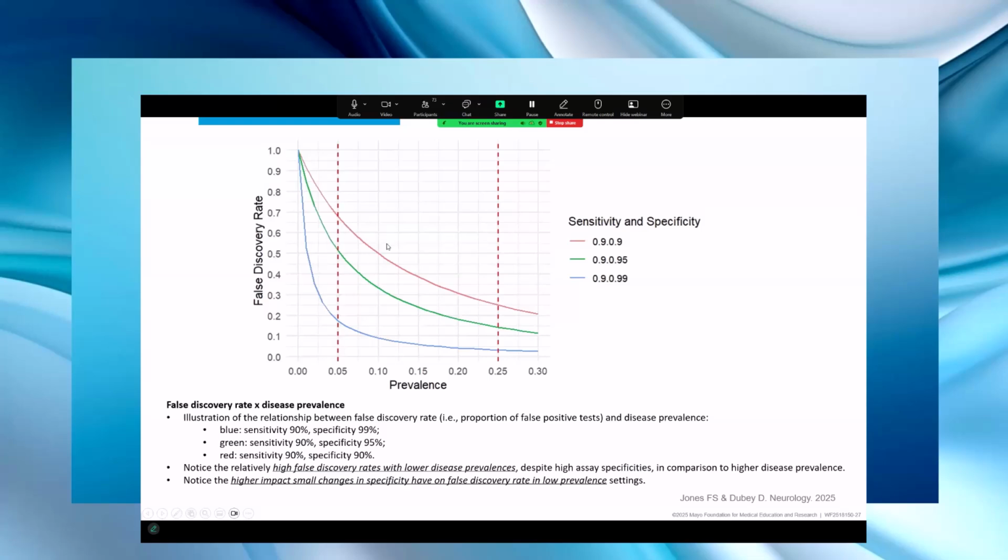Not only that, the performance of the test starts mattering even more for these rare diseases. So these are comparisons between a test with 90% sensitivity and 90% specificity versus 90% sensitivity and 99% specificity. And you can see there's a much bigger difference for rare diseases compared to not so rare conditions.